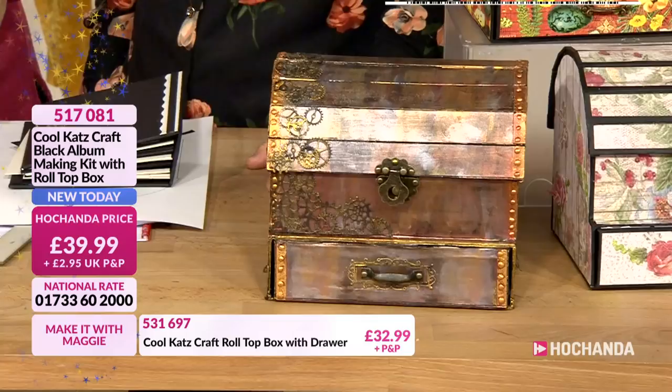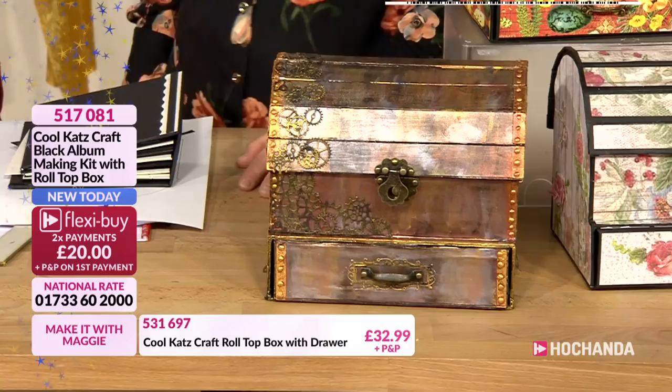Or, do you know what? I'd fill it with chocolate money. Chocolate money at Christmas time. Yum, that would be lovely. I'm being told there is one with chocolate money in here somewhere. I will go and find that.